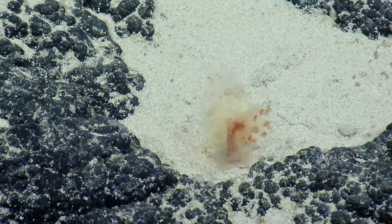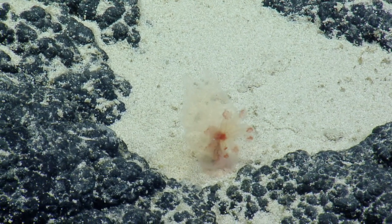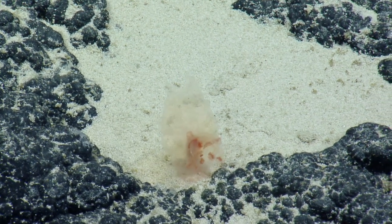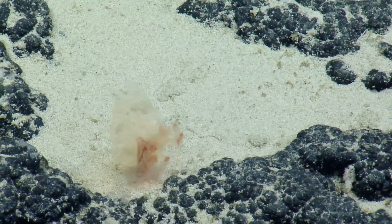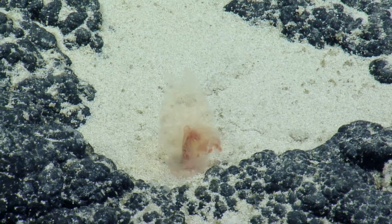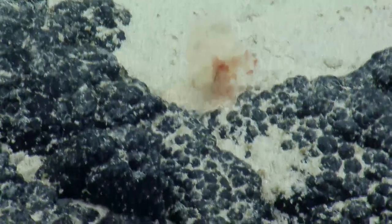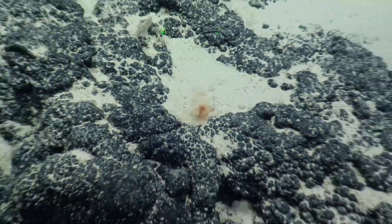It's like burrowing. Do you think it's feeding? Yeah, it's gorging itself. Looks like it's like, oh, feeding? I love sand. Sand. Yummy. These things are so cool. I love their little feet. Carry on. Thank you.